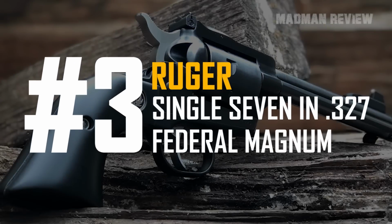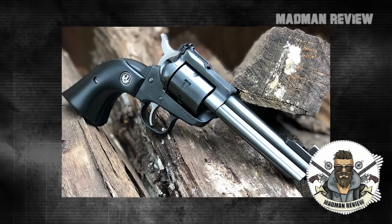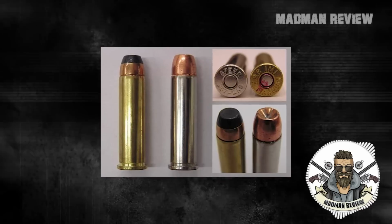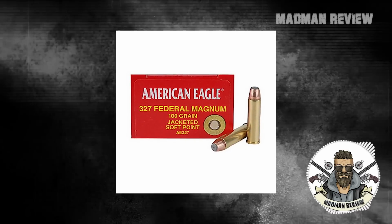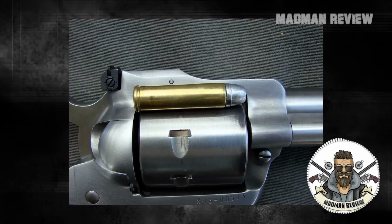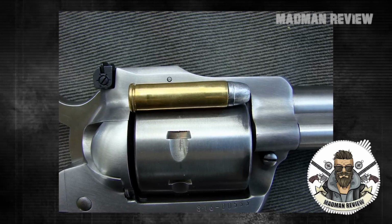Number 3, the Ruger Single-Seven in .327 Federal Magnum. If you know revolvers and revolver calibers, you might think, now why is a handgun shooting .327 Federal Magnum on this list? This little cartridge is not even as powerful as a .357 Magnum, which, by the way, did not make this list. The answer is simple, because of its chamber pressure. The .327 Federal Magnum is made to compete with the .357 Magnum while being smaller to make for a higher capacity in the cylinder of a revolver.